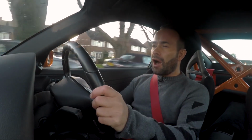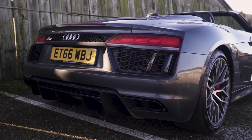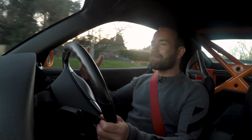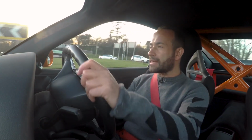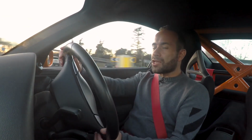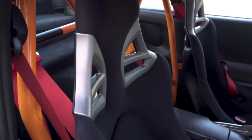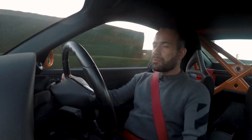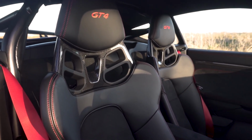I filmed with a R8 V10 Spider recently, and it has an incredible V10 engine, but there was something detached about the car because it wasn't a manual. I just felt like I wasn't really involved in the driving experience. Whereas with the GT4 and the GT3 RS models, I feel completely immersed in the driving experience. It's also partly to do with these amazing bucket seats. They really, really hug you. These ones feel even more huggable than my ones. I don't know if that's the right term, huggable. They support you much more than even the 918 style seats in the GT4 that I drove recently.